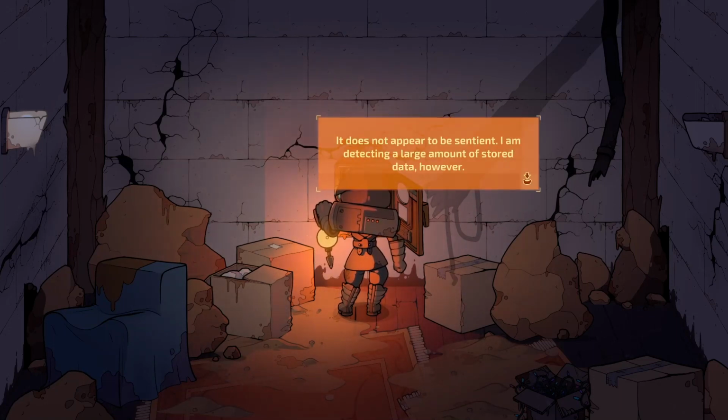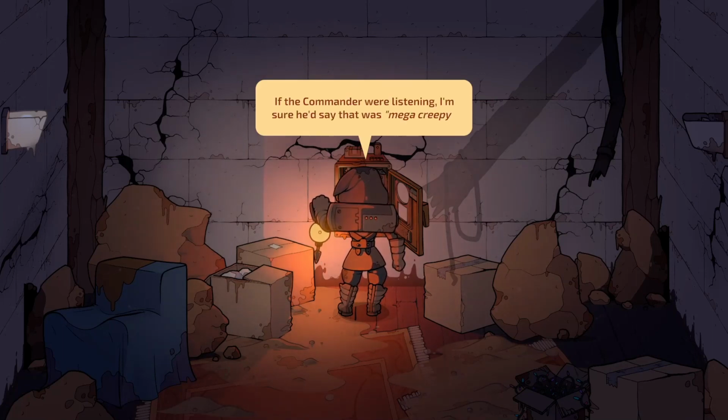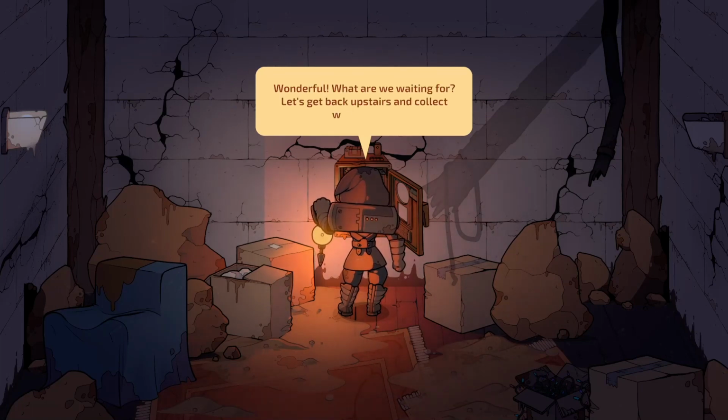I'm detecting a large amount of stored data, however. Infinity Home appears to have monitored and recorded much of the Baron family's interactions. If the commander were listening, I'm sure he'd say that was mega creepy. Direct scanning of Infinity Home nodes could unlock new memories throughout the house. Wonderful. What are we waiting for? Let's get back upstairs and collect what we can.